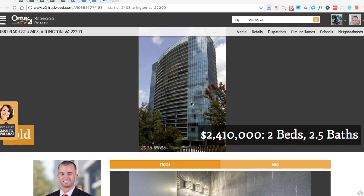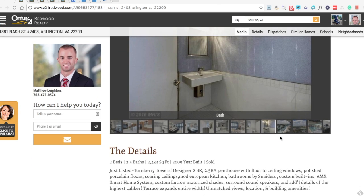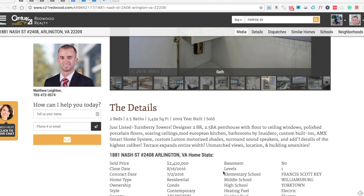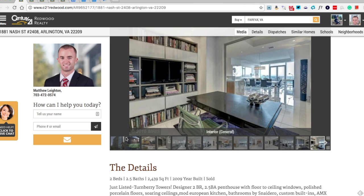All right, let me give you the essentials and then we will take a look at the pictures. 2.41 mil, 2-bed, 2.5 bathrooms. This one is 2,400 square feet. It's on the 24th floor, 2408. You can see that it closed on August 16th. I'm so glad I started with the first picture.